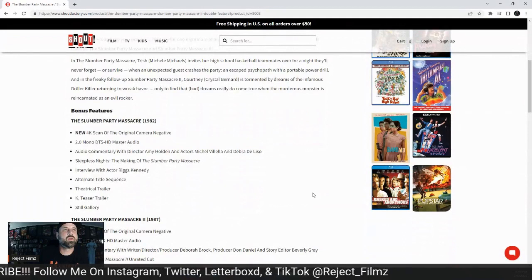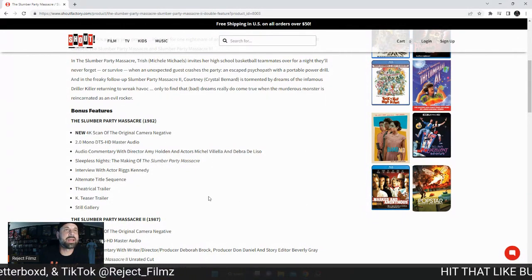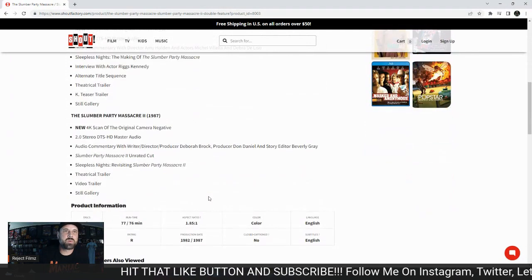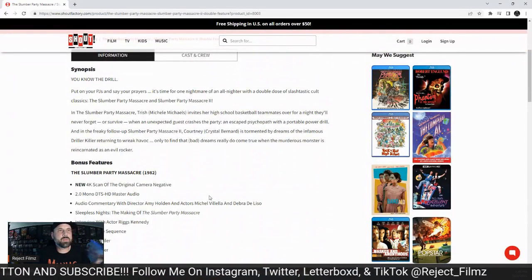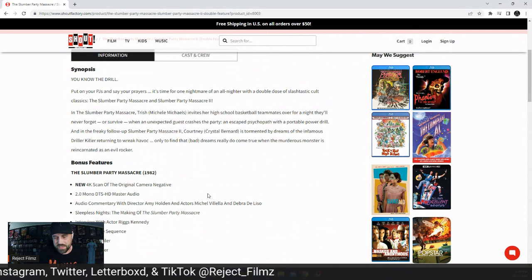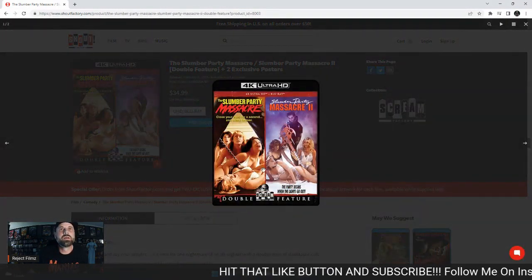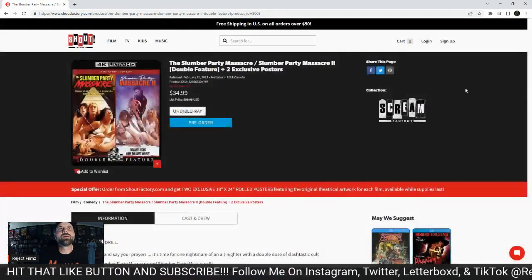On here, all you get new so far, unless they add any features, is a new 4K scan of the original camera negative for both films. Everything else is ported over from the previous releases. So again, unless they add between now and then, nothing new on this release. All right, anyways, let's get out of there.